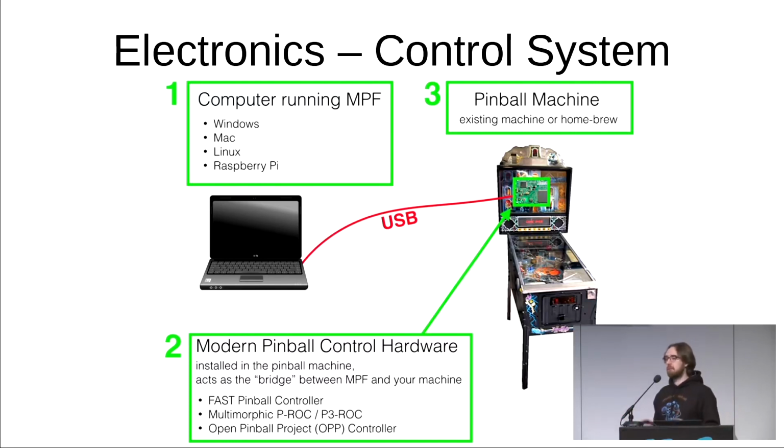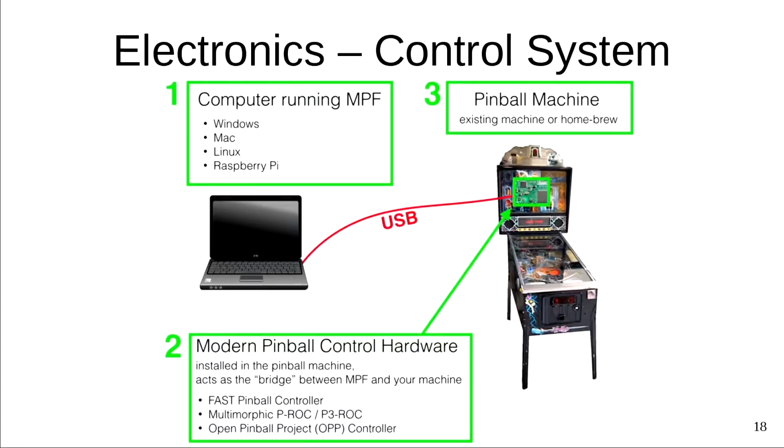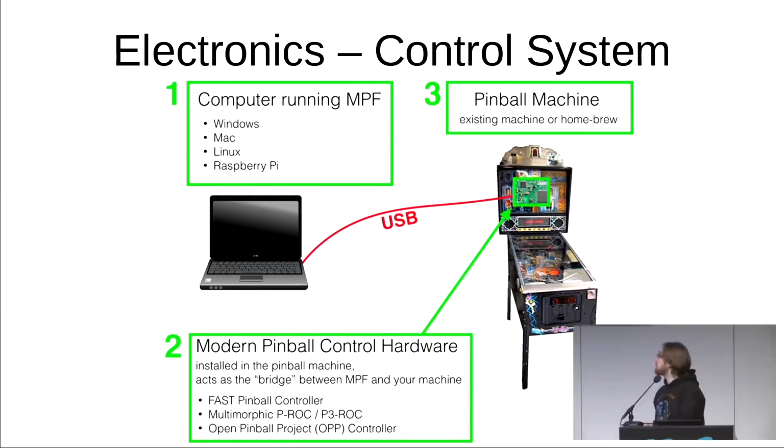So it contains a lot of building blocks. It works on Windows, Mac, Linux, and for example Raspberry Pi, which is also Linux, but with some special limitations. Then you need a pinball control system, which usually interfaces with USB to your computer. There are three major ones: Fast Pinball, Multimorphic P-ROC, and the Open Pinball project, which is actually open hardware. It's a little bit basic, but also works. It's also the cheapest option. I got them all here, so if you want to have a look later, just come by and I can show them.